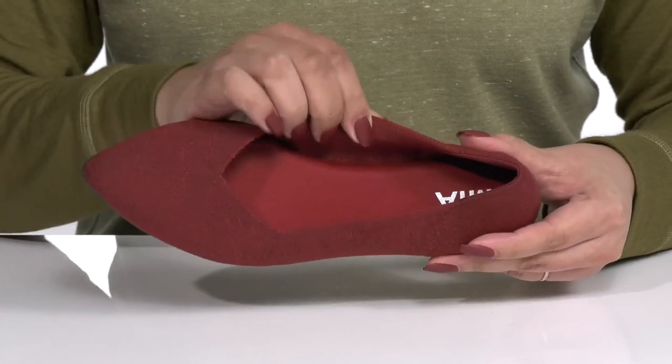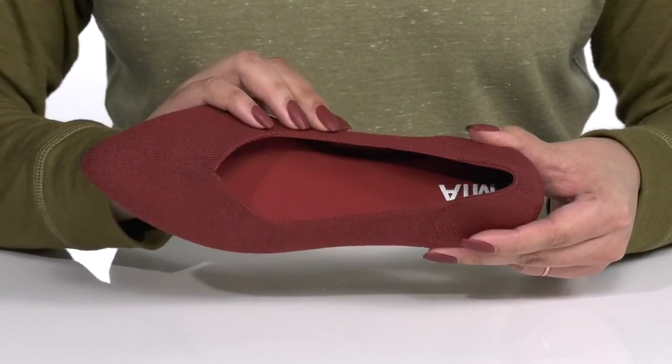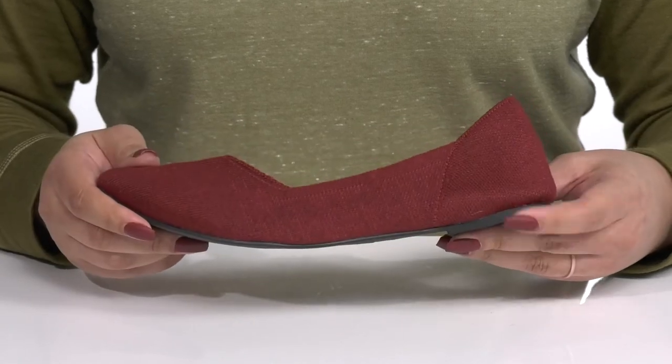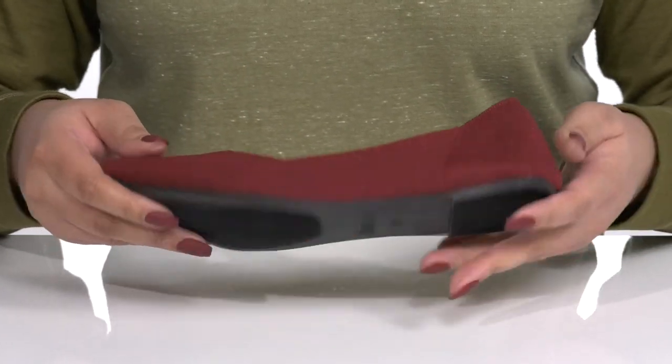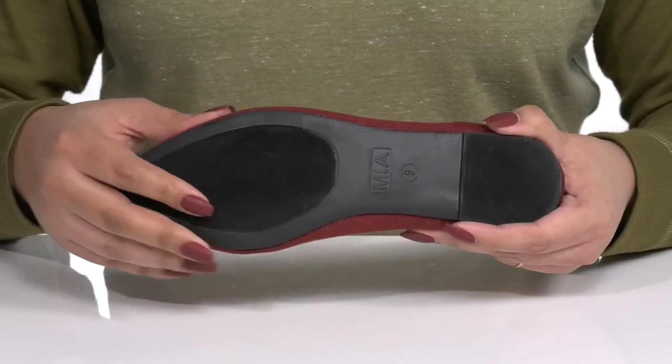Inside there is a textile lining with a cushioned footbed to keep you comfortable all day. The low stacked heel at the back gives the shoe a clean line, and it's all on top of a durable and flexible rubber outsole.